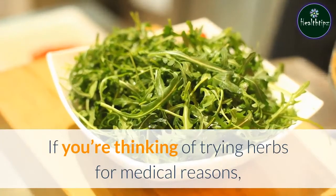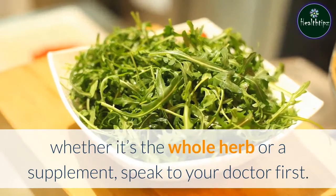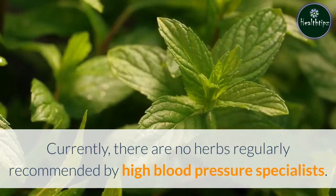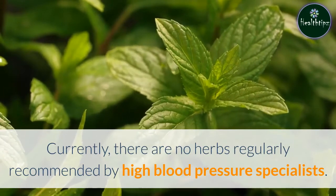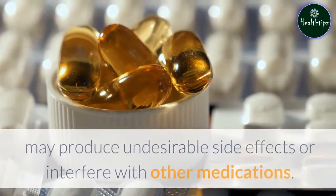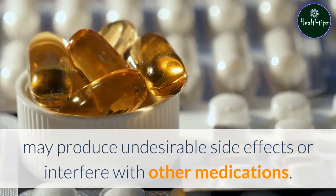If you're thinking of trying herbs for medical reasons, whether it's the whole herb or a supplement, speak to your doctor first. Currently, there are no herbs regularly recommended by high blood pressure specialists. Some herbs, especially in large quantities, may produce undesirable side effects or interfere with other medications.